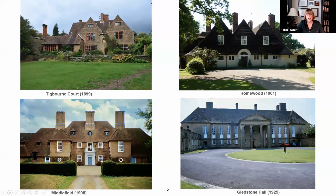For Middlefield, we moved to Cambridgeshire in 1908, finding Lutyens working in an austere form of Neo-Georgian. The site was a windswept hill outside of Cambridge. His client, a Cambridge dean, Dr. Henry Bond of Trinity Hall. The classicism of our last house, Gledstone Hall, built in 1922 to 25, is an interesting contrast to the other three houses. Located in Yorkshire, Gledstone Hall was built for Sir Amos Nelson, a wealthy industrialist, who made his fortune in cotton mills. Now I've introduced you to our houses. Let me talk about our themes for a minute.